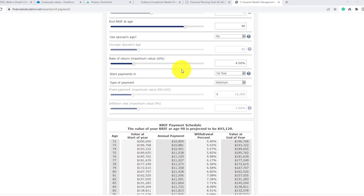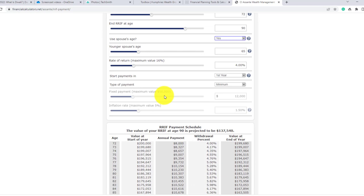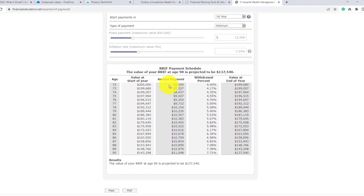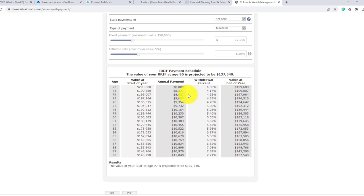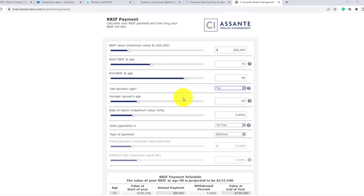Now let's say that the spouse is younger. Let's just click this. So younger age spouse, we'll say yes. And then we'll say the spouse is age 65, and we'll go down and look at the calculations. And you can see that the payment's gone down from over $10,000 per year to $8,000 per year. And the withdrawal percentage is now down to 4%, so it's a lower withdrawal rate. So it's just one of the tools that you can think about when you're looking at payments.